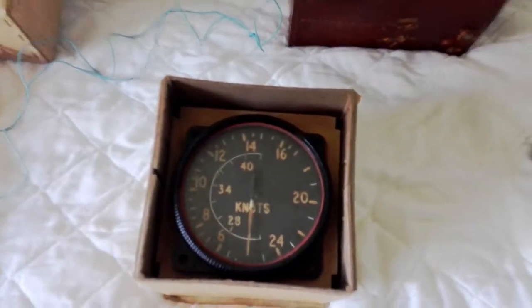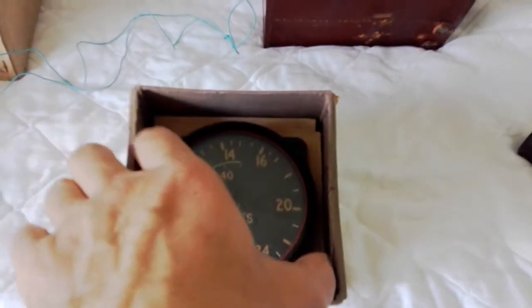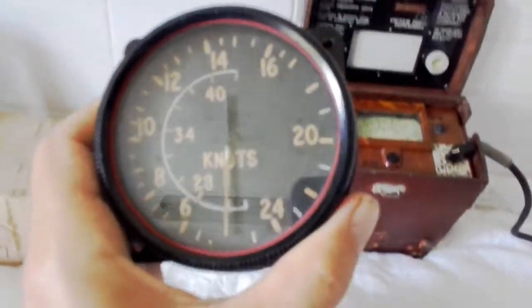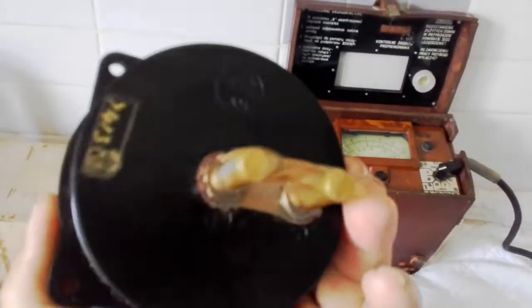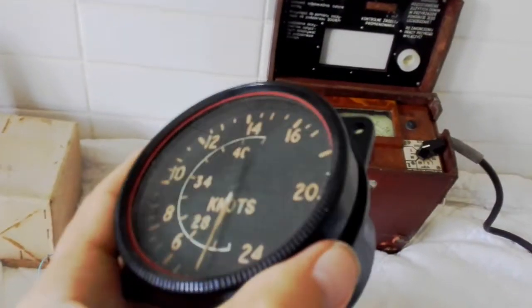You might find this interesting. We've got a little collection of Second World War artefacts. This is a British airspeed indicator out of a Sea Hurricane. It's got the AM marks on the back there, dated 1941.